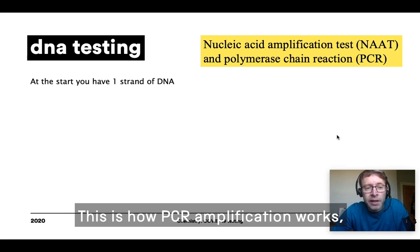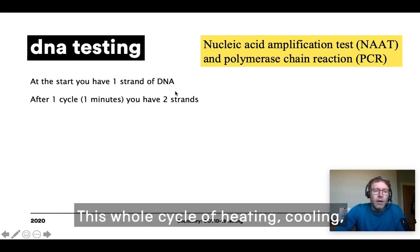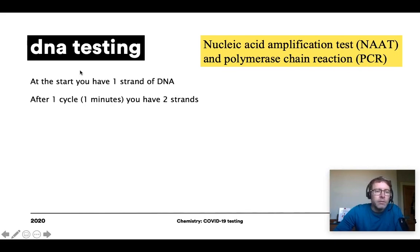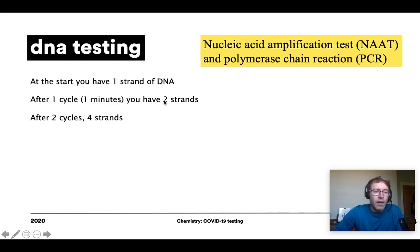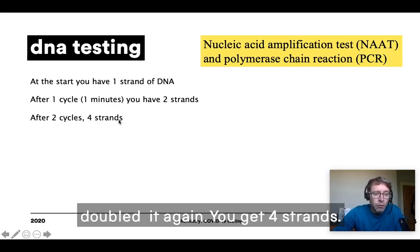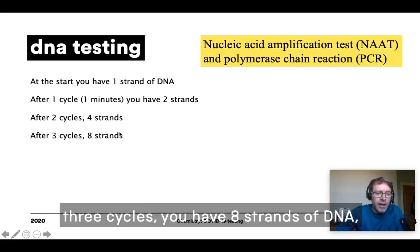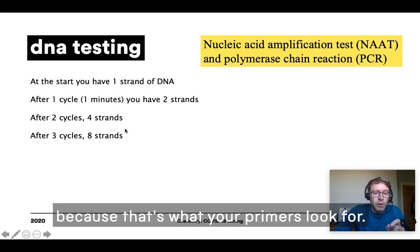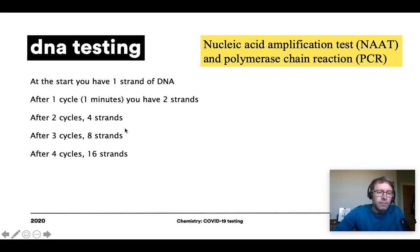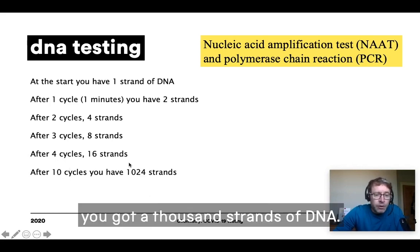This is how PCR amplification works, how DNA profiling works. You start off with one strand of DNA. This whole cycle of heating, cooling, heating takes about a minute. After 1 minute, if you start with one strand, you have two strands of DNA. After 2 cycles, 2 minutes, you've doubled it again, you get 4 strands. You keep doubling all the time. After 3 cycles, you have 8 strands of DNA. But only the exact sequence, only the COVID-19 DNA is being amplified because that's what your primers look for. After 4 cycles, you've got 16 strands. It keeps doubling. After 10 cycles, you've got 1,000 strands of DNA.